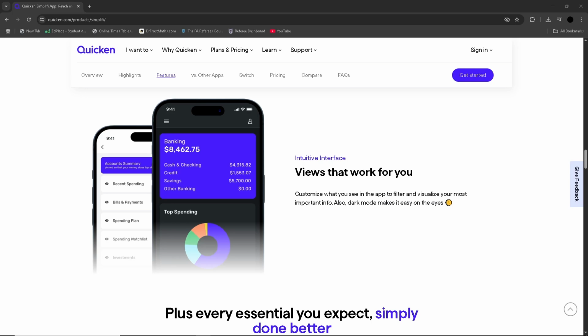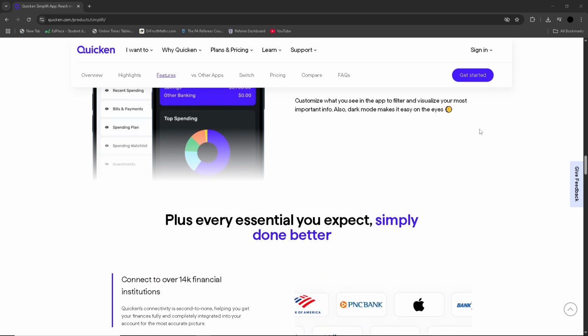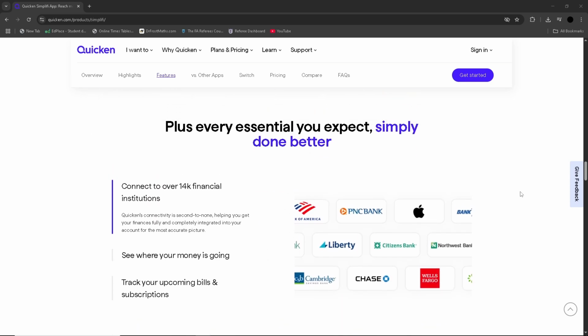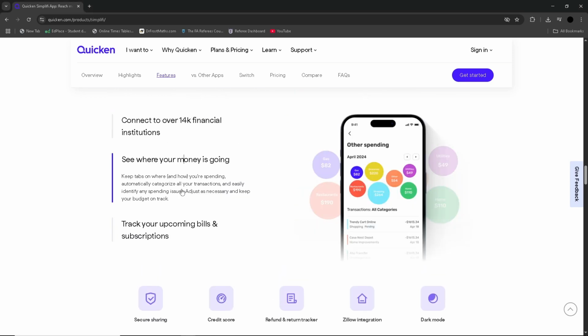However, despite its strengths, Quicken Simplifi does have its shortcomings. The lack of investment tracking is a major downside for many users who want a full-spectrum financial view. While the app handles budgeting and expense tracking very well, it's not suitable for those who want to manage their portfolio, retirement accounts or real estate assets. Bank syncing, though generally reliable, occasionally falters with small institutions or credit unions, leading to missing or duplicate transactions.